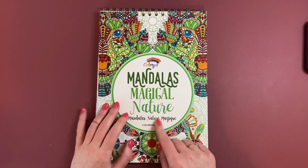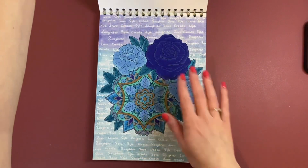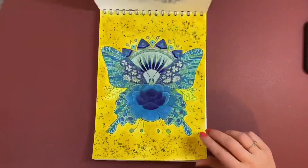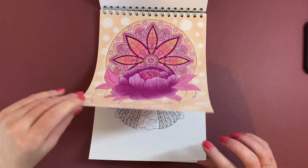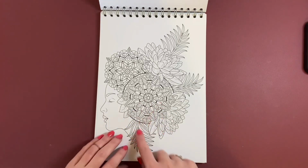This one's the Magical Nature edition, and I have done quite a lot of pages in this because I do love it. I did that one. That's the title page. But they are, again, another book of mandalas. Really, really pretty mandalas in this one. There's a few more images that are like this.